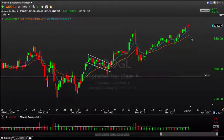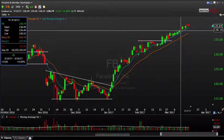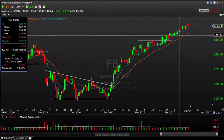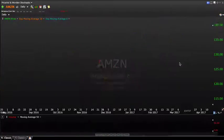So for you longer term trend followers, this is working out beautifully for you. No momentum, just a grind. Facebook, very similar situation here. Just look at how much these ranges have compressed intraday, but it continues to eke out these very small gain sessions: 0.29%, 0.4, 0.38, and it's just working. So Facebook and Google look very similar, trading at all-time highs.